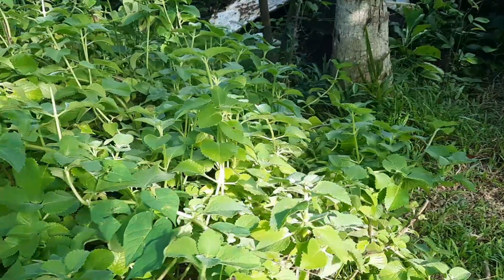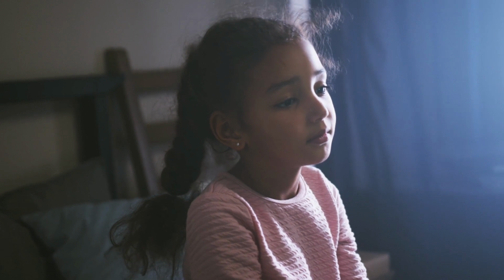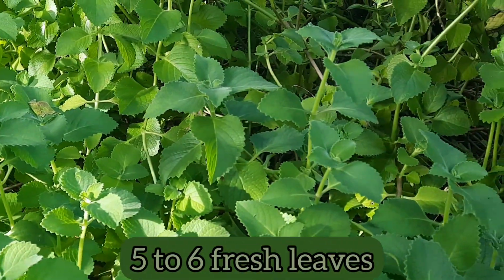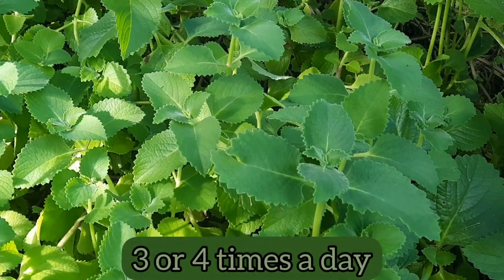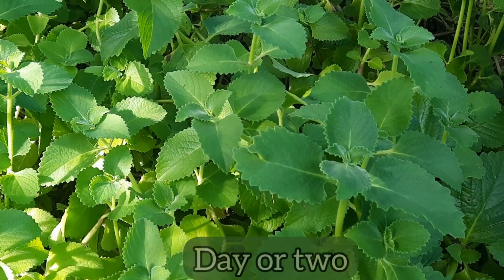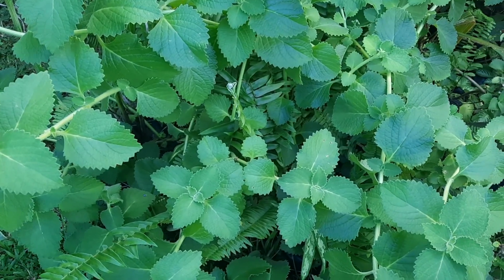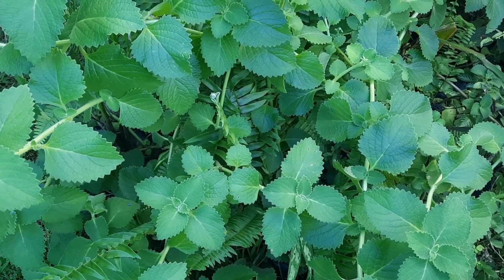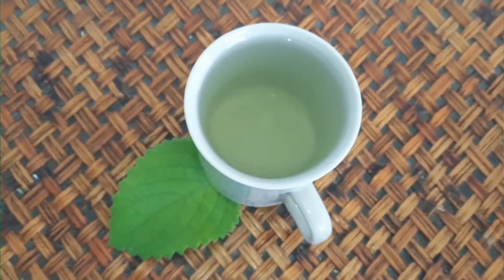So it is said that the best time to use broadleaf thyme is when you get the first sign that you might be coming down with the common cold or the flu. And this is usually done by slowly chewing maybe about 5 to 6 fresh leaves from the plant and then swallowing the juice. This should be repeated 3 or 4 times a day for a day or two. And it is also said that if you miss that critical moment of catching the flu before it catches you, you will still benefit from this treatment. A tea is also made from the leaves to treat the common cold and the flu, and this is taken internally.